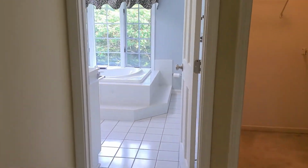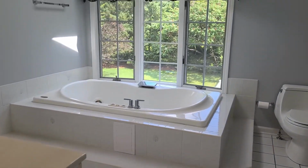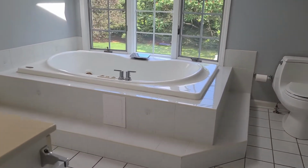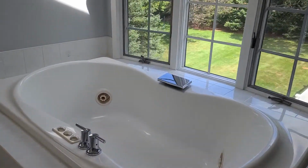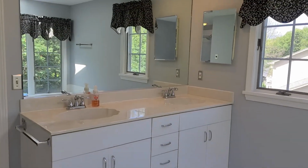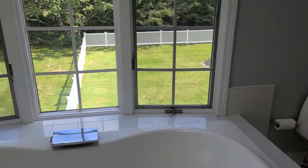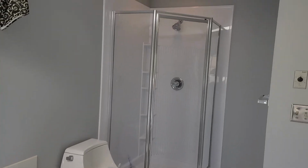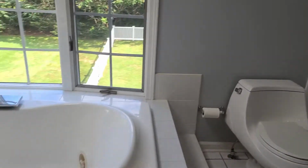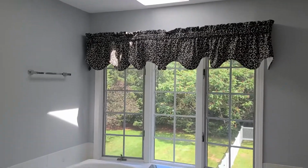As we go straight ahead, we enter the master bath. Wow. Isn't that beautiful? Nice large tub. Very relaxing. We have a generous sized vanity, 2 sinks, and we also have a nice sized shower. Beautiful. Give you one more look at the tub. You can see there's a skylight in the bathroom, which really adds a lot of beautiful natural light.